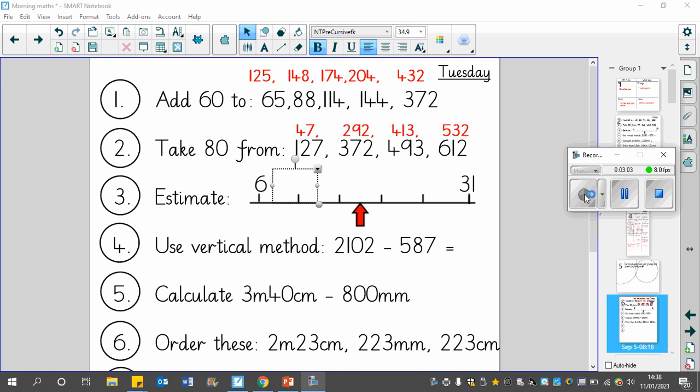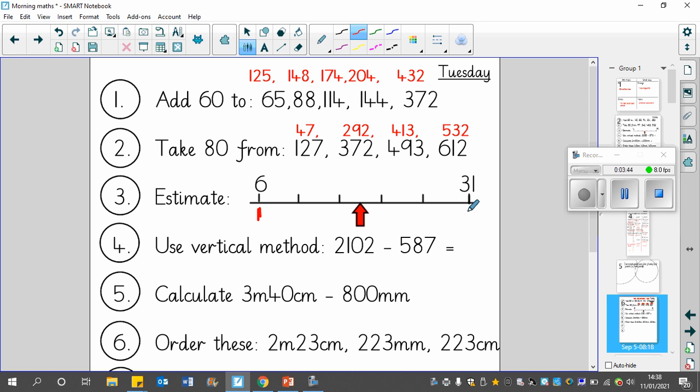Okay, so we continue on to question number 3. With question number 3, it goes from 6 all the way up to 31. So does it go in ones, twos, 3s, 4s, 5s, 6s, or whatever? Now there's an easy way to work this out. If you go from 6 up to 31, what number do you have to add to get from 6 to 31? And hopefully you come up with the answer 25. Let me just put a little mark here. So 25 goes from this point here up to here.